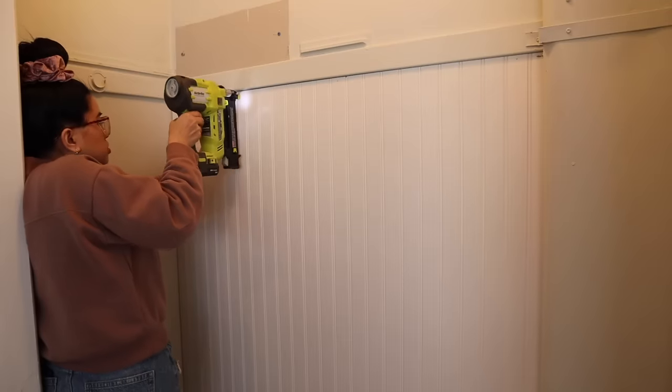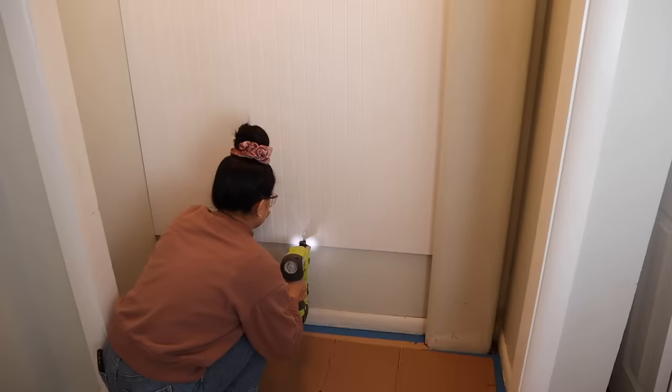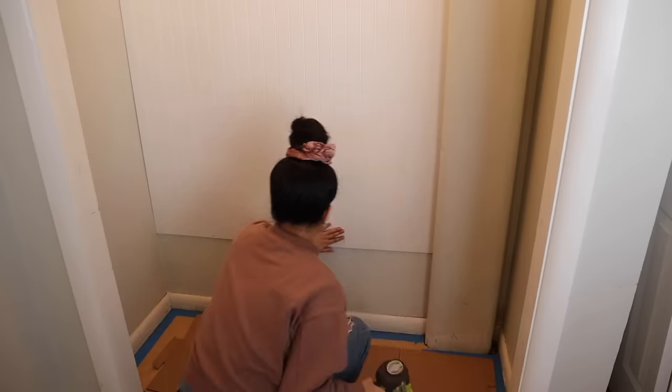So instead of letting this extra piece go to waste, I thought that this would be a nice detail for the back of the wall. It's really gonna make this space feel more purposeful and more like a mudroom. This was so easy to get up on the walls with my brad nailer and is gonna make such a difference.